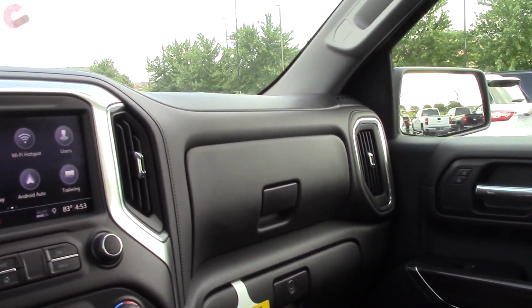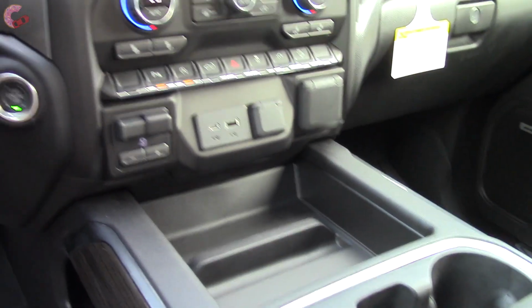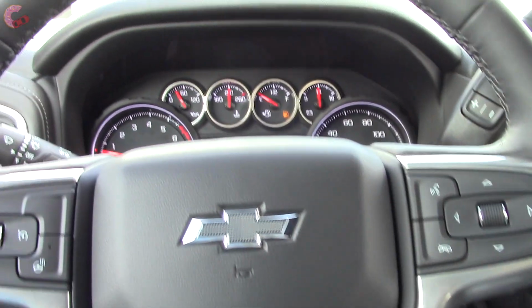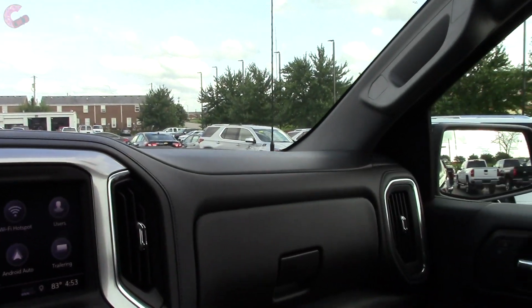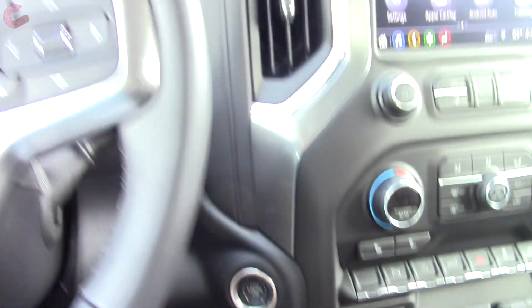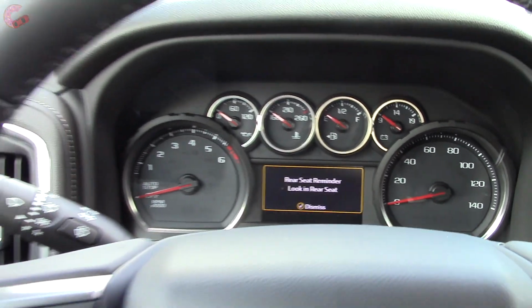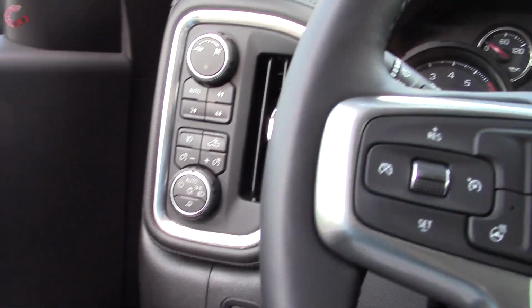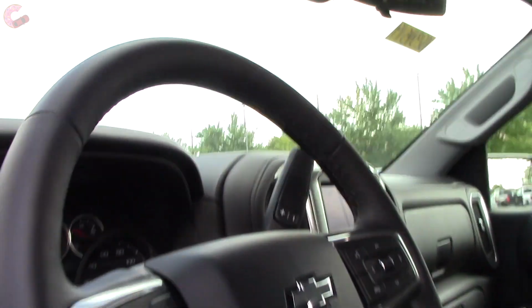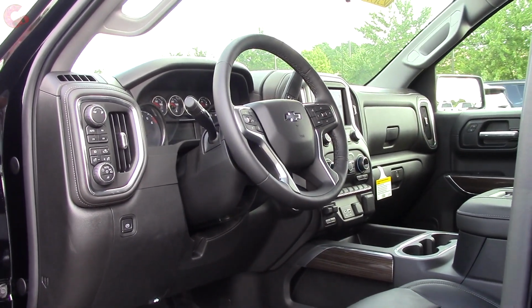So overall, the cabin of the Silverado is an impressive place to spend time. Nowadays, trucks have to be good at everything, all the functionality and all the luxury, and the Silverado really excels in all of those areas. And just like all GM vehicles, you do have a rear seat reminder. Now I'll go ahead and hand it off to Mason, who will look at the rest of the cabin.